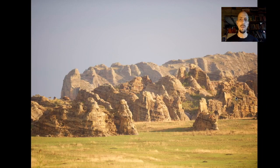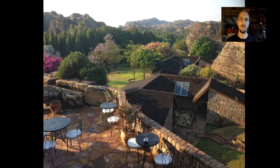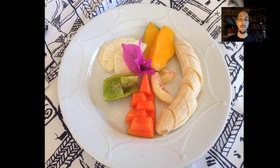We spend the night near Isalo. Isalo is a big sandstone massif with beautiful scenery, and it reminds a lot of people of the American Southwest. And we stay here at one of my favorite lodges in the world. An absolutely gorgeous, luxurious place with incredible scenery.